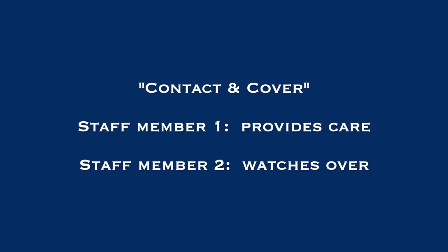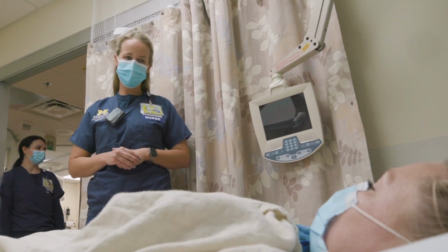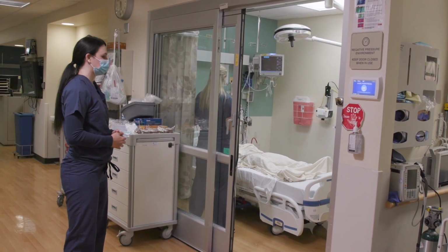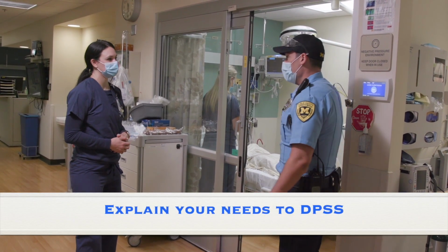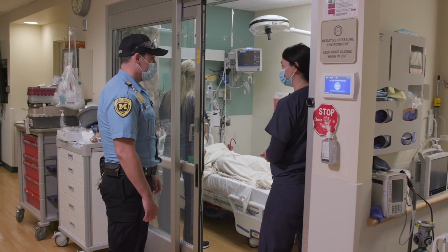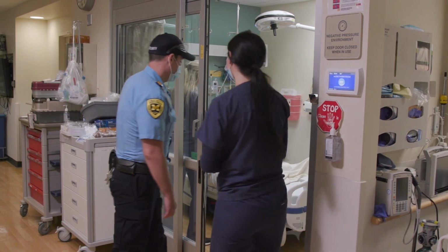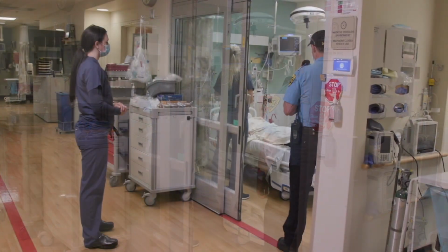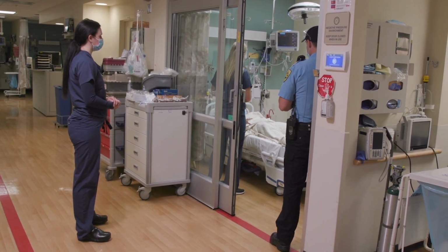Contact and cover. One person provides care while the other overwatches the first and is prepared to provide additional assistance or call for help. When DPSS arrives, the cover nurse can explain their needs to the officer before they enter the room and in the best interest of patient care. The officer may either enter the room or remain in the hallway, always prepared to assist medical staff with the patient.